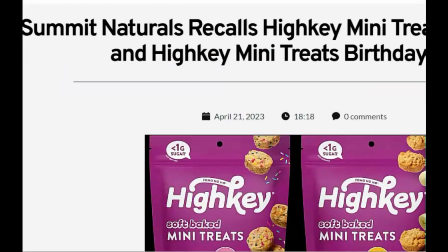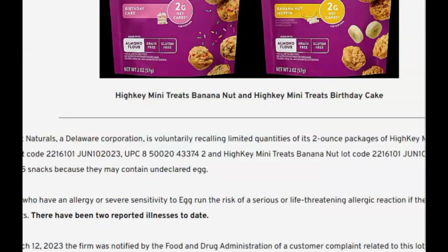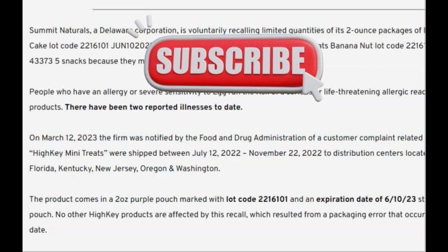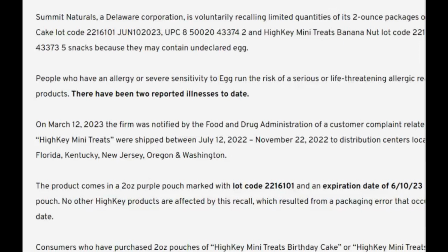This one too was on Recall Insider, posted on the 21st. Summit Natural recalls High Key Mini Treats Banana Nut and High Key Mini Treats Birthday Cake, and they have an image of it here. Evidently it's got undeclared egg in it, a life-threatening allergy. There have been 2 reported illnesses to date. On March 12th of this year, the firm was notified by the Food and Drug Administration of a customer complaint related to this lot. The recalled High Key Mini Treats were shipped between July 12th of 2022 and November 22nd of 2022. They were distributed in California, Colorado, Florida, Kentucky, New Jersey, Oregon, and Washington.